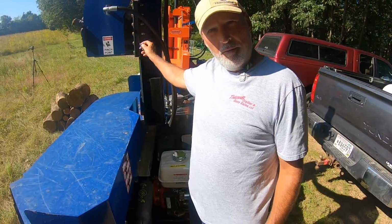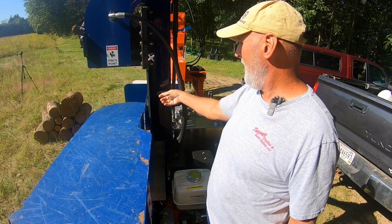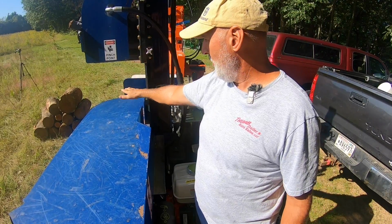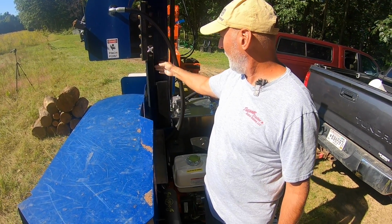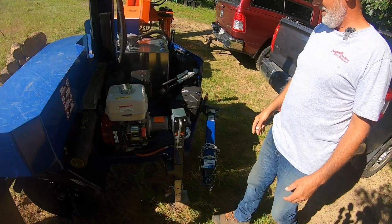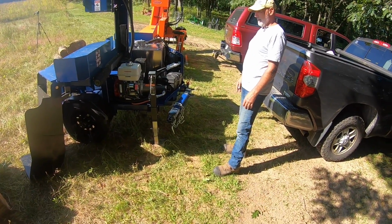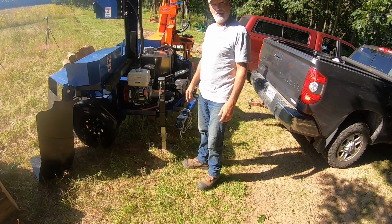So the limiter is one thing we didn't cover. I'm going to show you that. All it is is this knob right here. You loosen this up, you get it to the level you want it as far as your wedge being high, low, wherever you want it, and then you just tighten it back up, and that's it. Because this is just connected right down to the foot pedal. Super simple. There's nothing to it. It's really easy. So that's basically the limiter. Other than that, it's a 2-stage pump. They're about the same price. We mentioned that earlier. So I think it's time we make some little pieces of wood.